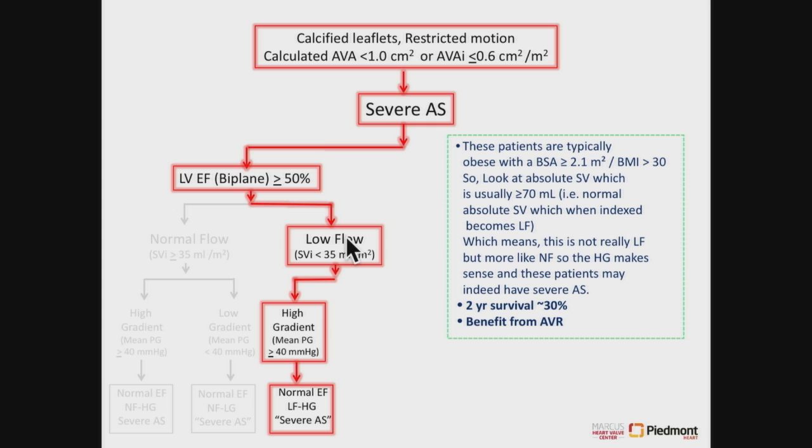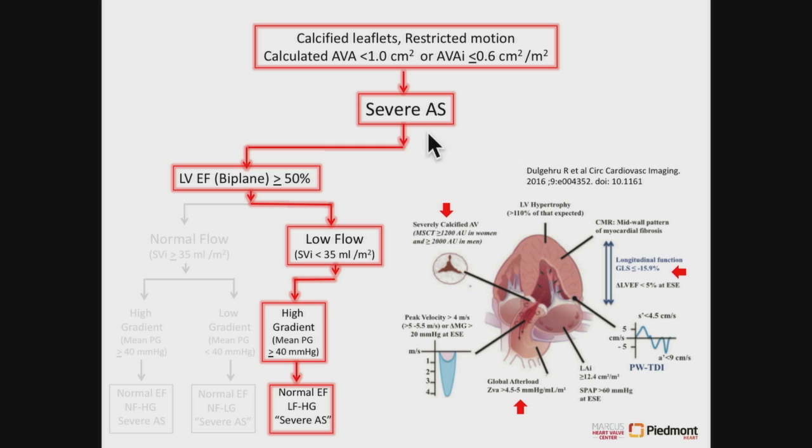And these now belong to this category: normal EF, low flow, high gradient, severe aortic stenosis. They are not going to do well. These patients' two-year survival is about 30% and they absolutely benefit from AVR. So recognize this pattern of hemodynamics, for those of you who either look at the reports or even deal with these patients. Another way to differentiate these patients is to do a calcium score of the aortic valve.